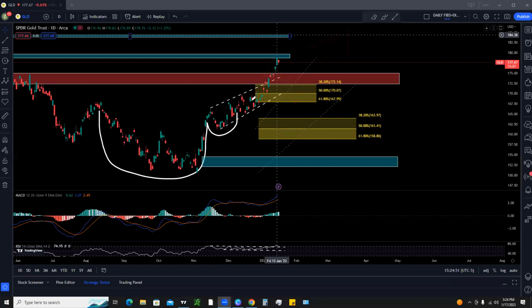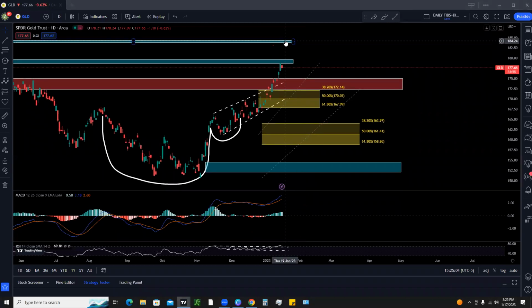Now, as soon as we break through these major support levels, right, we come down and break through, that's when we're going to spot a potential reversal. So pay close attention to these if we do get a pullback, and just be prepared in case we do come up and fill our gap up to about 184.44.